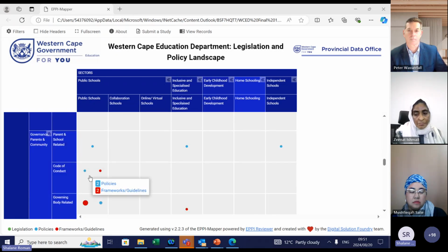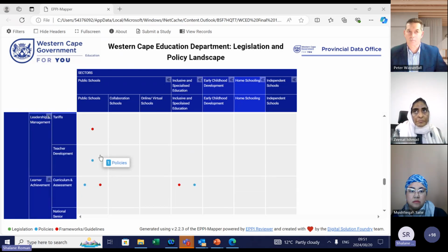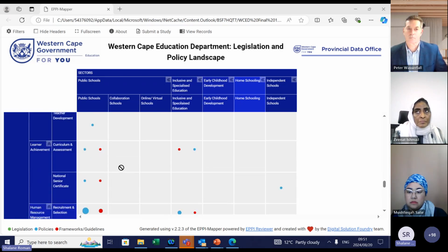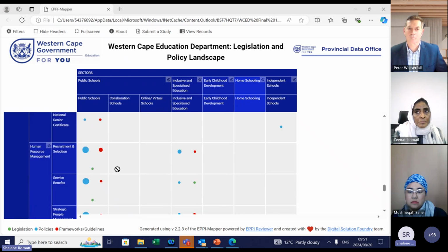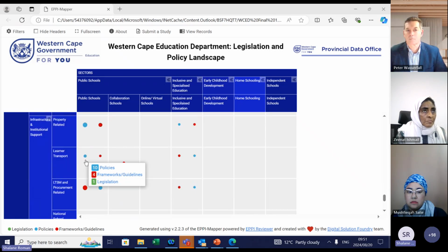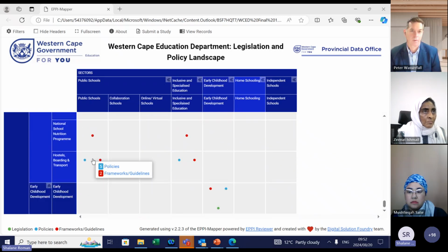Under governance, parents and community, you will find documents relating to parent and school-related issues, the code of conduct, representation of the Council of Learners. Under leadership and management, you'll find tariffs and teacher development. Under learner achievement, curriculum and assessment, and national senior certificates. Under human resource management, you'll find documents relating to recruitment and selection, service benefits. And under infrastructure and institutional support, you'll find property-related documents, learner transport, LTSM and procurement-related documents.